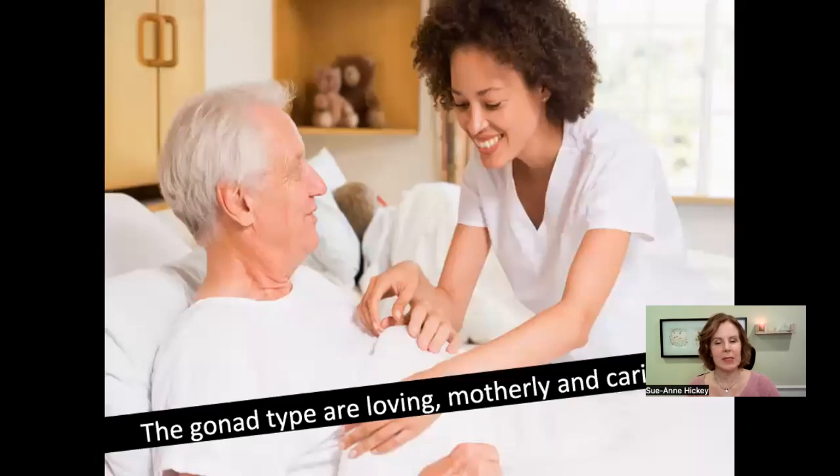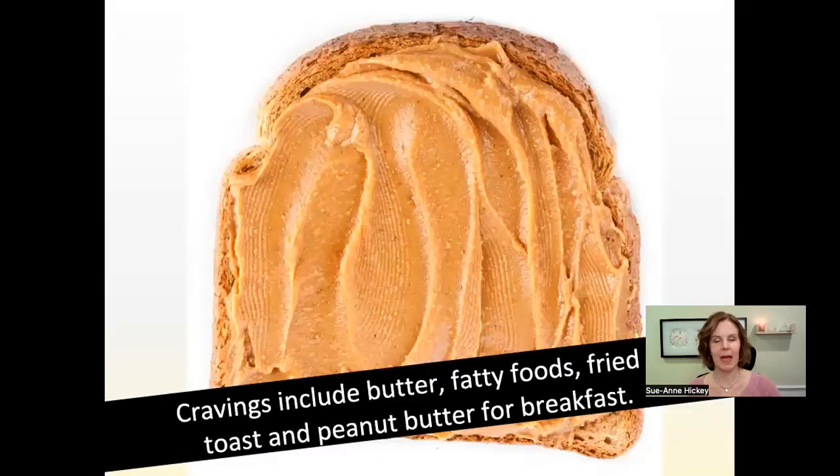So the gonad type is often the motherly caregiving type. Whoops, we went forward a little bit. So you get to stare at peanut butter for a long time now.